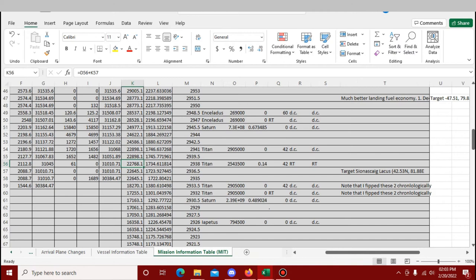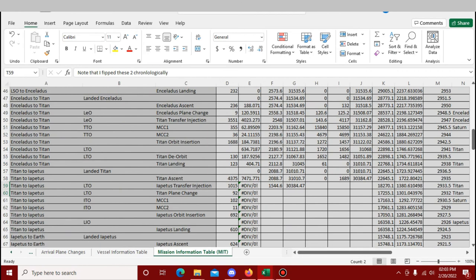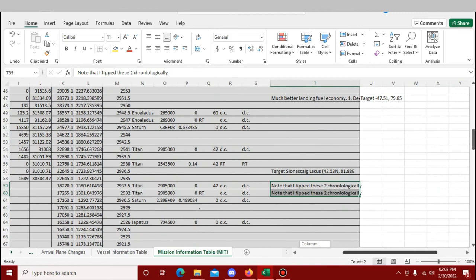Okay, so all I needed to do planning-wise here is add two notes that I flip these chronologically, and they don't impact the fuel burn above here. So just flipping these two in their position is not going to harm anything. So we will go ahead and proceed with the next maneuver.